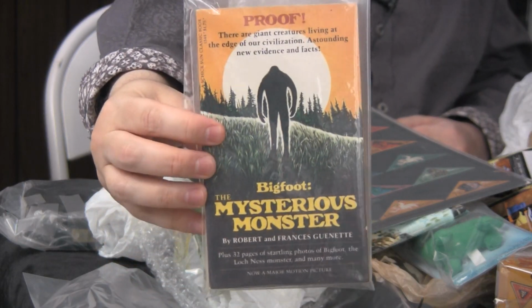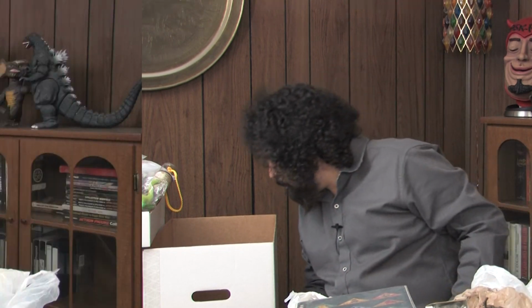Well, if I had Acker Mansion collectibles, I could do a whole hour on the Acker Mansion. I don't. In fact, I only have a couple of things from the Acker Mansion, and this is one of them. A novelization of Mysterious Monsters. So, put that right there. Put this over here. Okay, so I'm opening up another box now. Here's a whole other area.